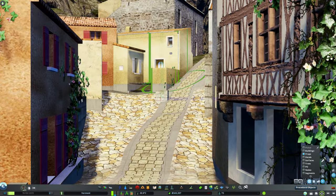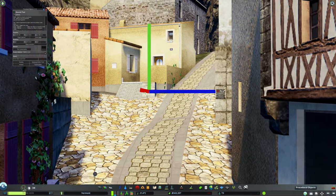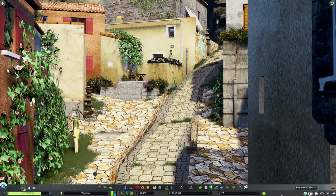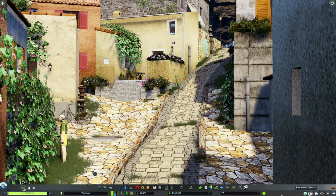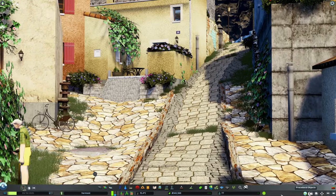These areas are always a lot harder to detail, they take a lot more time, but we're looking for heaps of overgrown buildings here. I definitely want a well-worn path going up the hill, and this first part here really does represent perfectly the vibe we're going for here in the south of France.